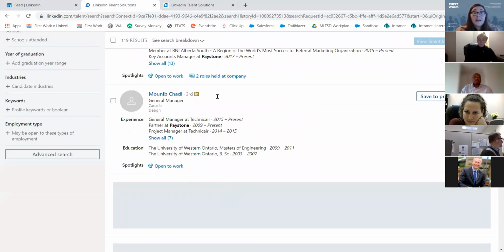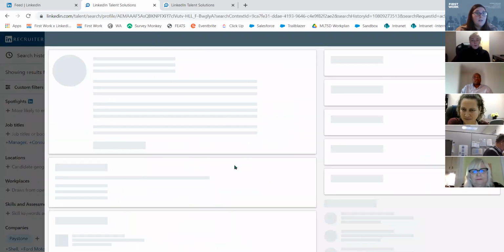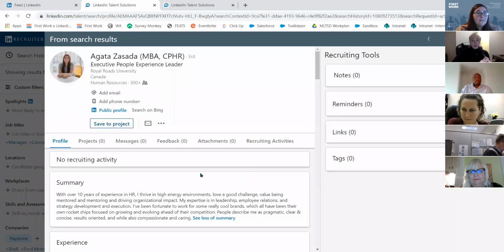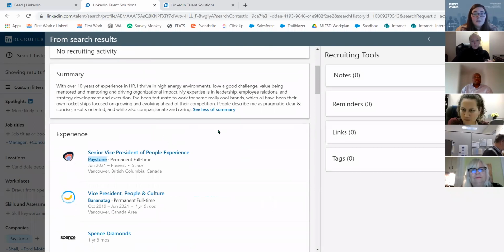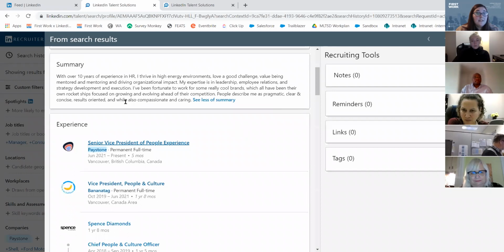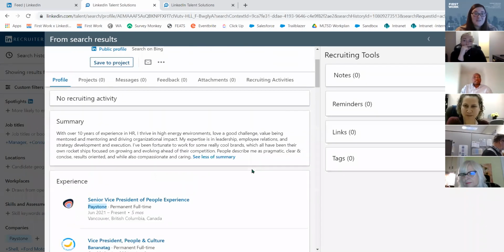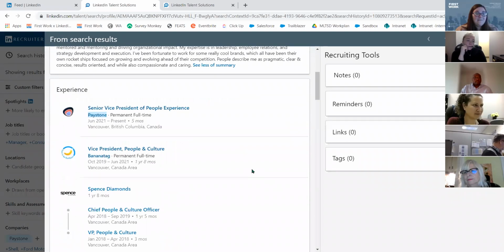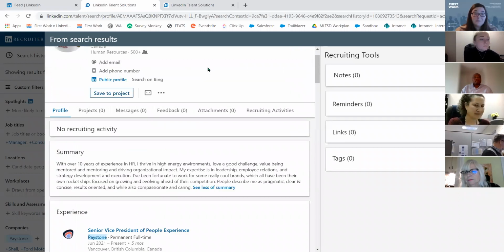And because he's so high up, that might be a really great opportunity for Agata. So it's a woman. Let's look at her profile. So she doesn't have too much information on there. She has experience in HR, so it's probably just that her title is a little different than what we would normally expect. So I would assume this is your contact.